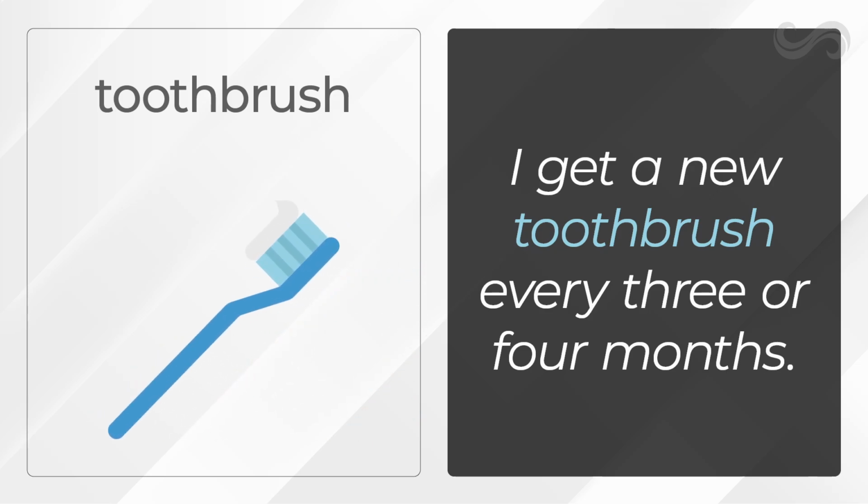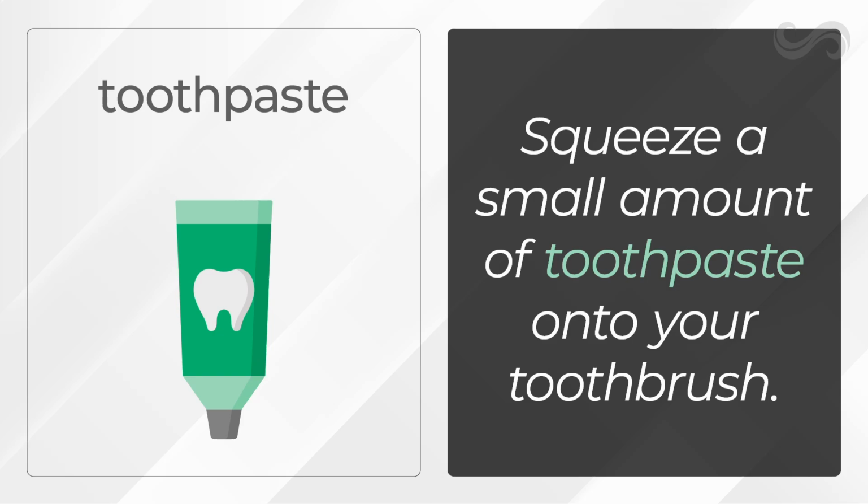Toothbrush. I get a new toothbrush every 3 or 4 months. Toothpaste. Squeeze a small amount of toothpaste onto your toothbrush.